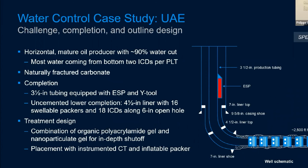The next case study is related to a conformance treatment we performed in a depleted mature oil well producing from a fractured carbonate reservoir. The well was completed with a 4.5-inch open hole completion consisting of 16 swell packers and 18 ICDs. It produced at around 90% water cut, with most of the water coming from the two lower ICDs at the top.